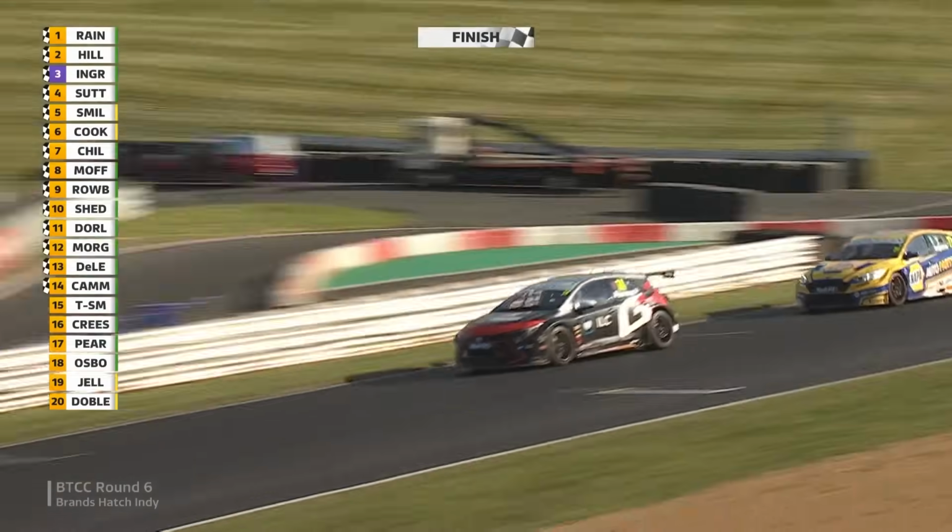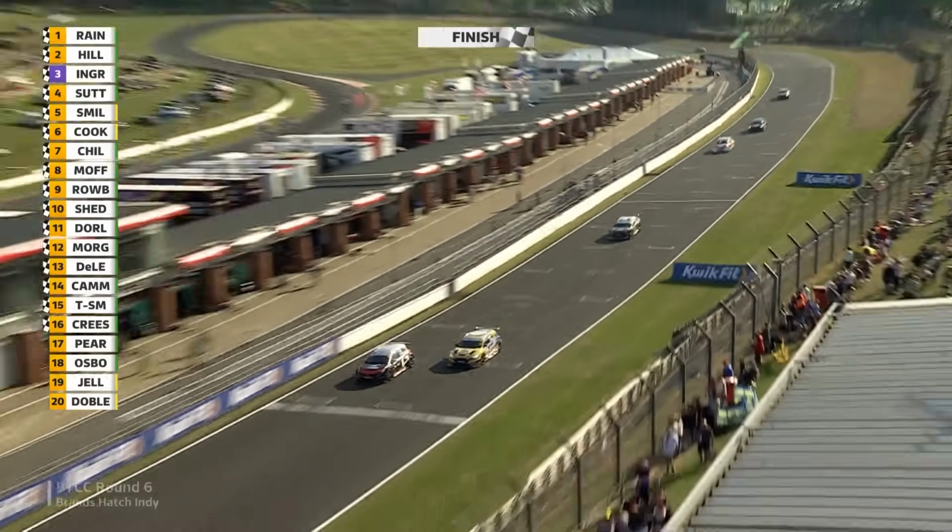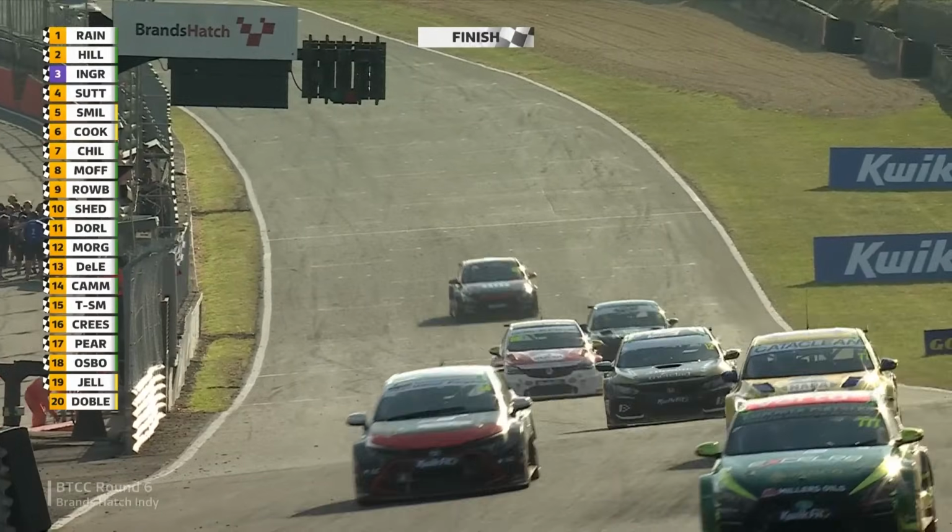The rest are still pouring up towards the timing line. Ronan Pearson, who was the equivalent race winner last year, just there being able to keep Sam Osborne at bay.